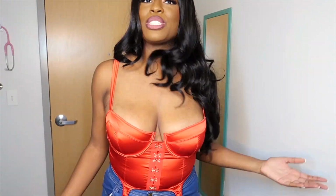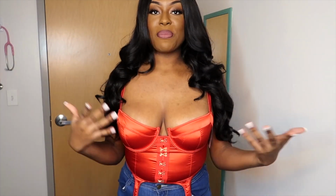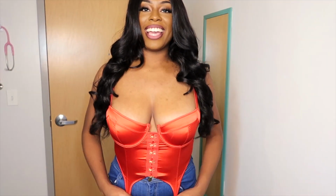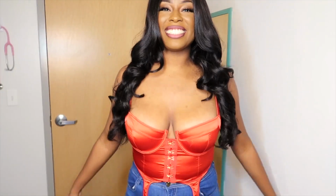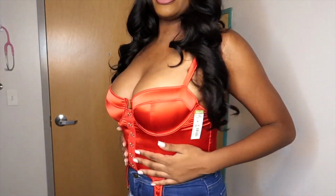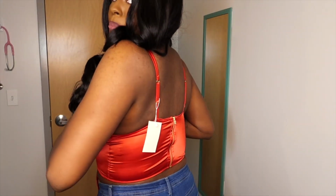But this top is so cute. It's from Olive Oil. I believe that's how you pronounce it. I'm gonna keep saying it, but it's giving me superwoman. Look, with the hair, it's giving me superwoman right now. Wow, self-love. Because damn, okay? Look at this top, look at the satin, look at the details. I don't wanna show you my boobs, but you can see the details on this top. It's a zip up in the back.